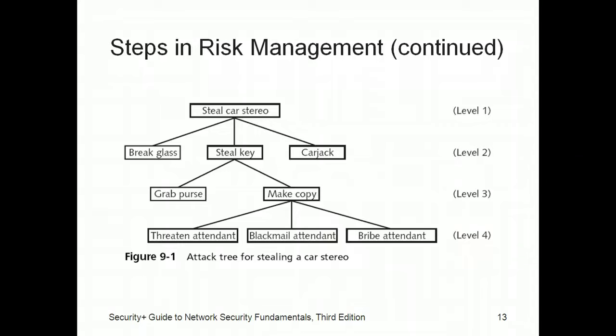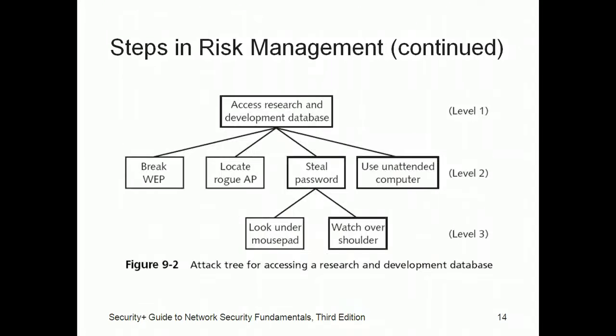And you could put at the top anything you want it to be. It could be a database. Level four, how can a person get into a database? I don't know. Find a password on somebody's keyboard, number one. Another level four might be bribe somebody to give them the password. That might be hack the system to get the password. So you can see where it can go from there. And so you make an attack tree of how the asset can be attacked.